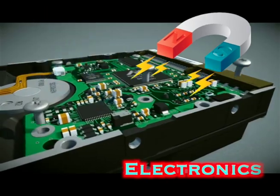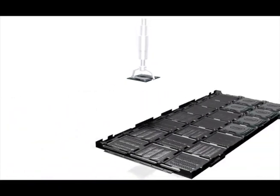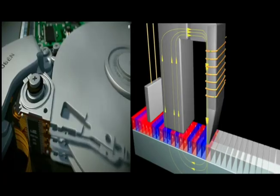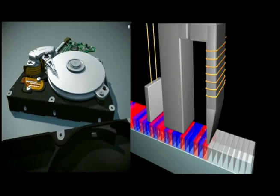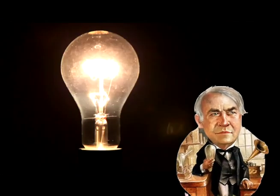Electricity and magnets also make electronics work. Digital means bits of electricity that power computer chips. Disk drives work with magnets. Next, electricity makes light in light bulbs.